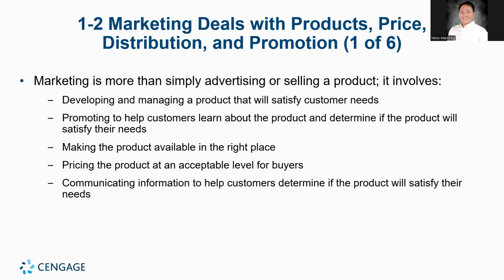So, making the product available in the right place. A product must be available where and when customers need it. Even if a product is high quality, customers may choose another option if it is difficult to access. Businesses can make products available through physical stores, online platforms, delivery services, or other distribution channels. Once businesses can make their products accessible, they must also determine a price that customers find acceptable while allowing the business to earn profit. Next is pricing the product at an acceptable level for buyers. Pricing involves setting an amount that customers are willing to pay while ensuring that the business can continue operating.